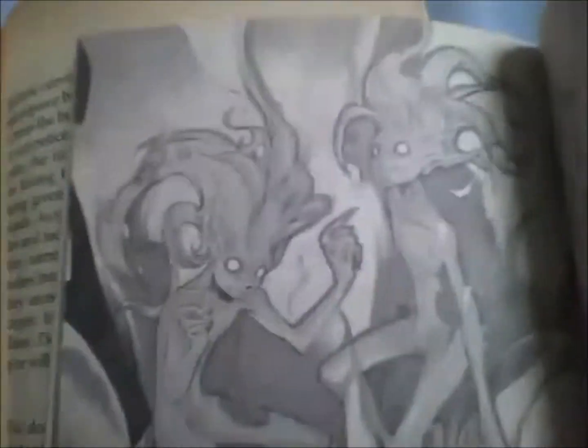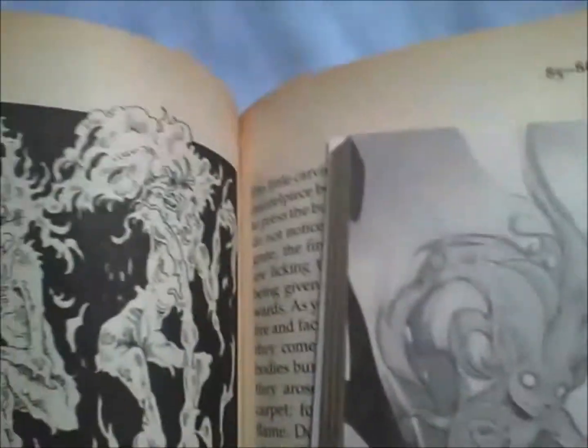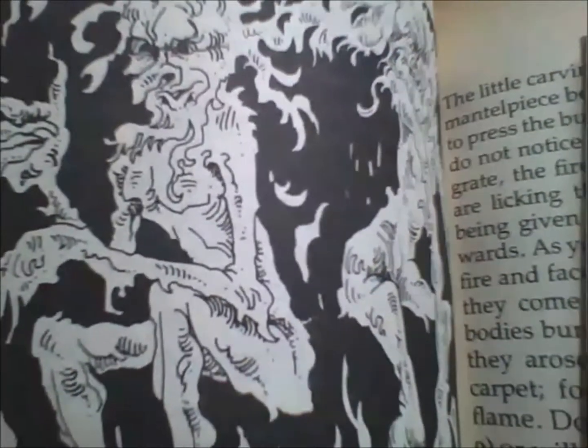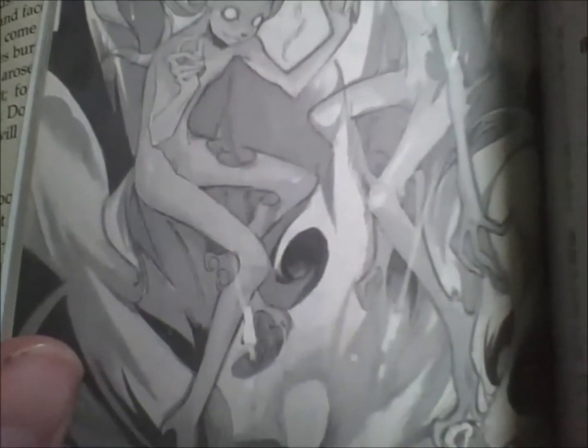Yeah, pretty much similar poses. These guys just have kind of smooth skin, rather than more of a flamey look. Yeah, and that's what that is.